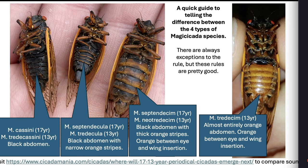So again, let's go over this again. M. tredecim, orange abdomen, orange between the eye and wing insertion. M. neotredecim, orange, caramel, and black on the abdomen, orange, caramel between the eye and wing insertion. M. tredecula, smaller, tiny, skinny orange stripes with more black.